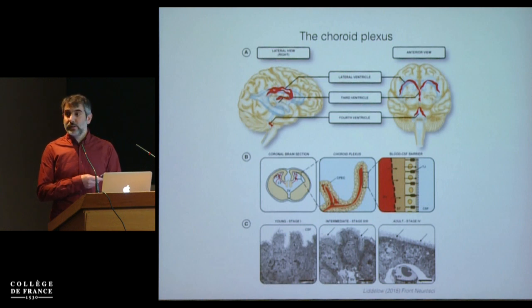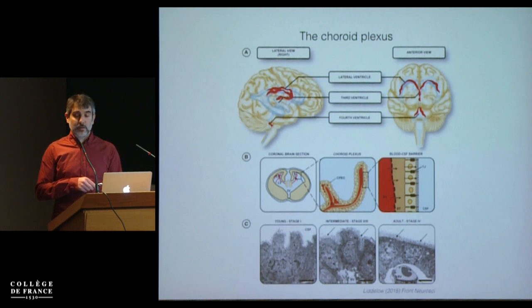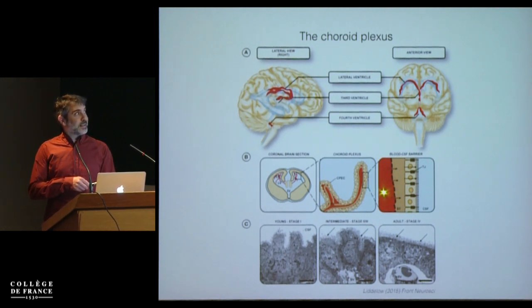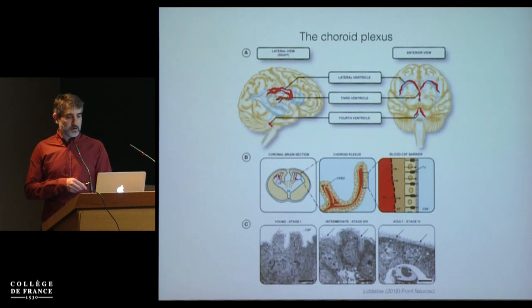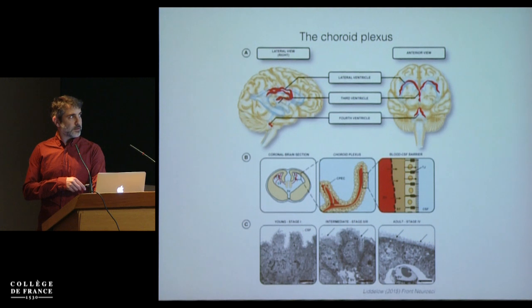It's a small structure within the ventricles of the brain. So this is the human brain. There are two lateral ventricles, a third medial ventricle, and a fourth posterior ventricle. One of the roles of the choroid plexus: there are a lot of blood vessels, and they're fenestrated, passing molecules from the blood into the cerebrospinal fluid, or the CSF. The choroid plexus also provides a mechanical barrier that forms a blood-CSF barrier. There are tight junctions that prevent molecules from passing, and a lot of microvilli for a large exchange surface with the cerebrospinal fluid.